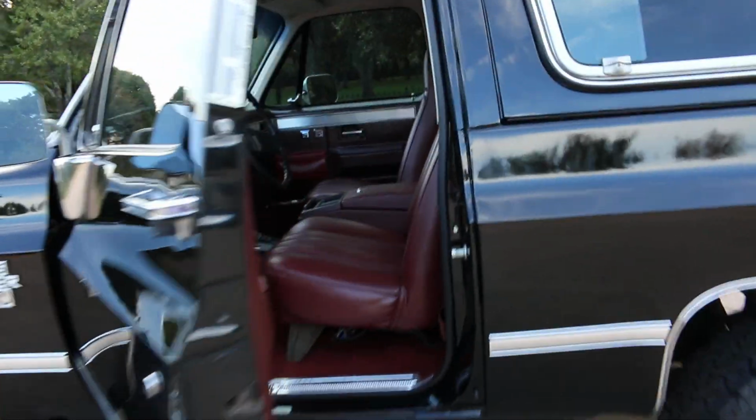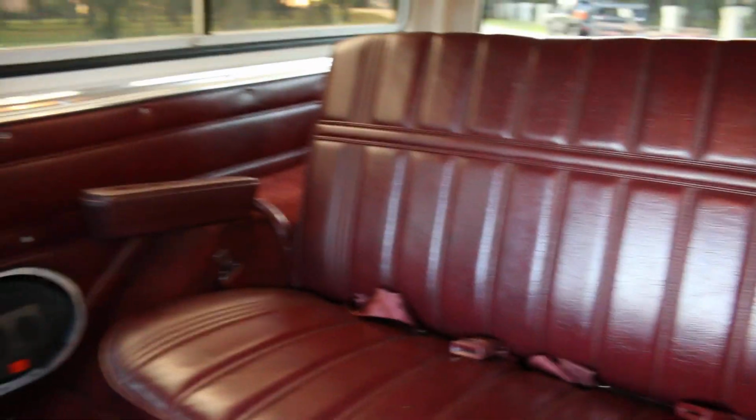The interior has been redone. The seat's covered back in vinyl. The rear seat is original, has not been covered. It's got the center console. The dash is original, and it does have a crack in a few places by the speaker grills.